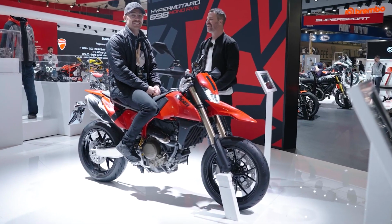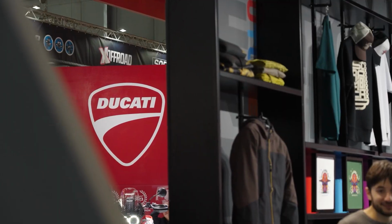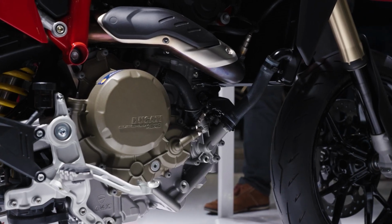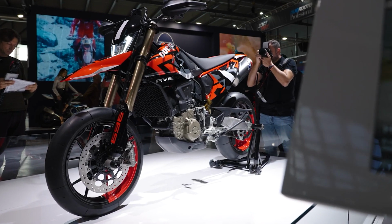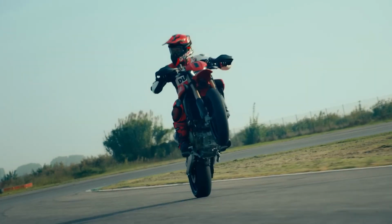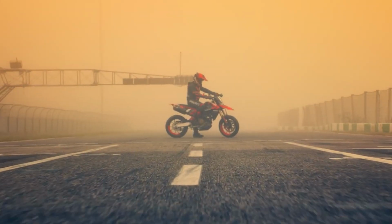The Hypermotard goes mono for 2024, and Ducati has taken the supermoto game to the next level with its groundbreaking 659cc single-cylinder Superquadro Mono motor, producing a staggering 76.4 bhp and 63 newton meters in stock form, revving to 10,250 revolutions per minute. It's the most powerful in production. No wonder it claimed the title of the most beautiful bike at EICMA.